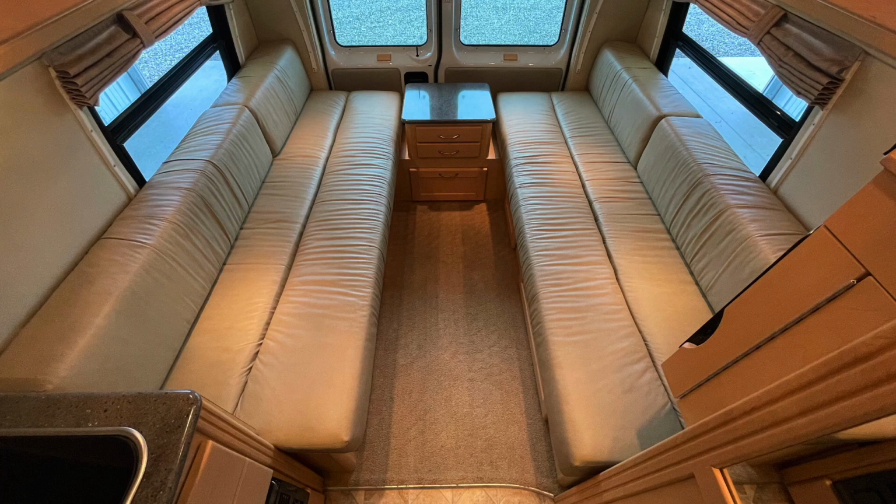The twin sleepers measure approximately 72 inches long and 30 inches wide on the driver's side and 70 inches long by 30 inches wide on the passenger side. This is a very popular sleeping setup in a camper van as it allows you to easily swing your legs out at night to use the restroom without crawling over one another.